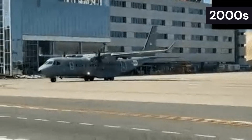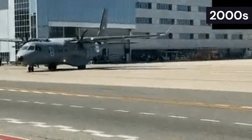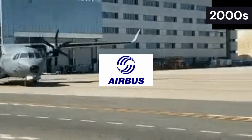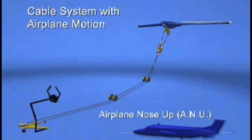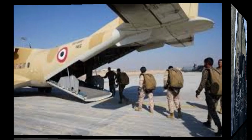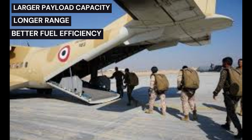Airbus C-295. Age: modern aircraft, introduced in the 2000s. Manufacturer: it is of Spanish origin, manufactured by Airbus. Capabilities: advanced features like fly-by-wire controls, glass cockpit, and modern avionics. Offers a larger payload capacity, about 71 troops. Longer range, and better fuel efficiency than the AVRO HS-748 and AN-32.